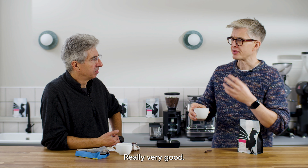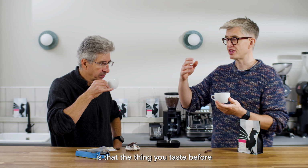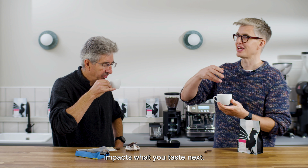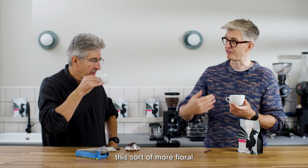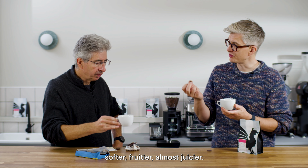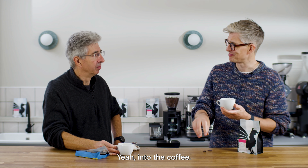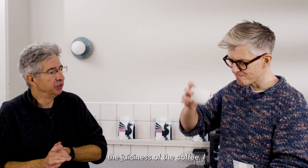Really very good. And I think one of the interesting things for me when it comes to coffee tasting is that the thing you taste before impacts what you taste next. And so as you go from this sort of more floral thing to the coffee, it will be a different experience than going from the slightly softer, fruitier, almost juicier into the coffee. I think juicy is absolutely right for this, because actually it really brings out the juiciness of the coffee.